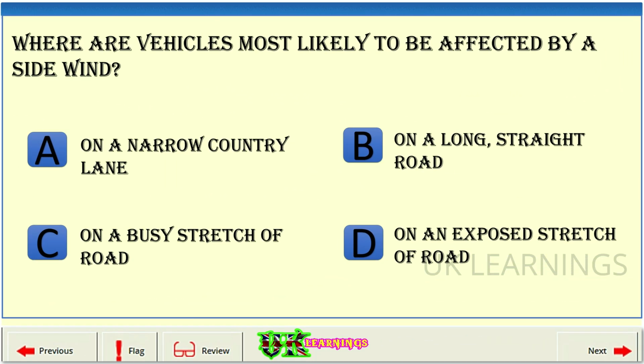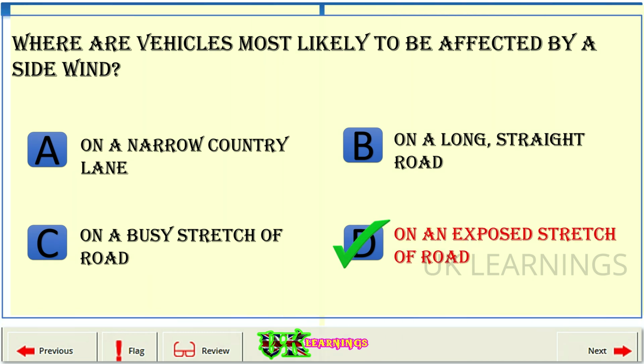Where are vehicles most likely to be affected by a side wind? A, on a narrow country lane. B, on a long, straight road. C, on a busy stretch of road. D, on an exposed stretch of road. The correct answer is D, on an exposed stretch of road.